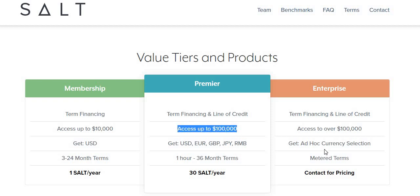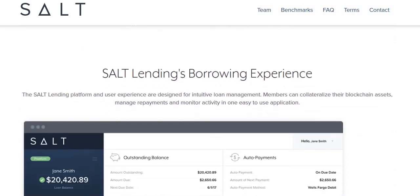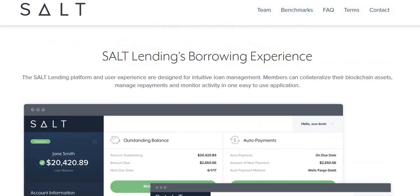Access up to $100,000. And then this is for enterprise, obviously for larger players who want to come in here and do some more things. You can go through all the membership stuff here. I am going to go through the white paper and maybe pull out a few things.